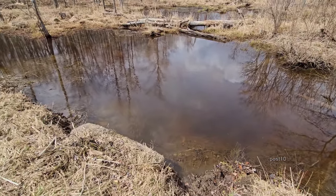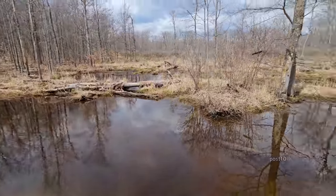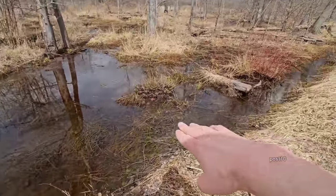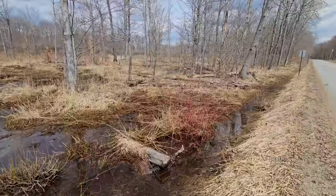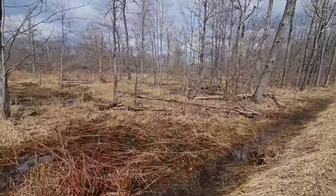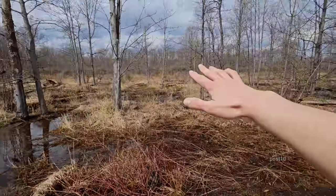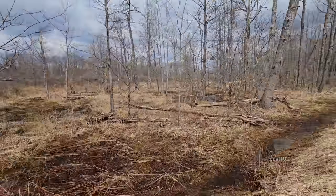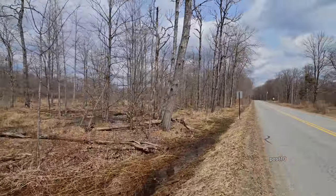This is draining a lot faster than I expected, so I do expect a big difference by the time we get back. You can see the water moving quite fast out of the drainage ditch. The shallow areas are draining really fast. And now that a lot of its area is already gone, the remaining deep spot's gonna drop pretty quickly. We'll be back in a little bit to check on it.